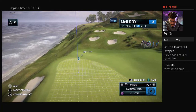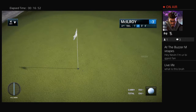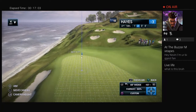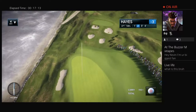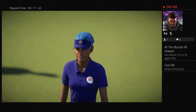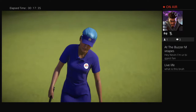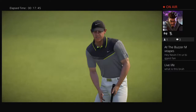Let's see what McIlroy does now with his second. Terrific golf shot. And now, that for an easy birdie. Probably going to have to hit one more club here, Frank. Little bit uphill. Sizable putt from 16 feet. Good read, good line, well played. Now a chance for a birdie. Good putt and a good move, now to 4 under.